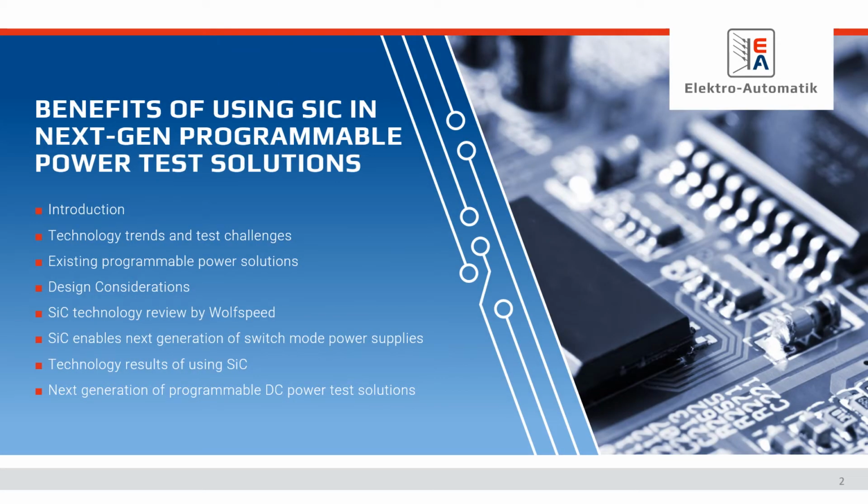Today's presentation discusses the next generation of programmable DC power solutions using silicon carbide. We'll have a brief introduction, take a look at the technology trends and test challenges, review existing programmable power solutions, look at design considerations, silicon carbide technology review by Wolfspeed, how silicon carbide enables the next generation of switch mode DC power supplies, technology results using silicon carbide, and finally, the next generation of programmable DC power test solutions.